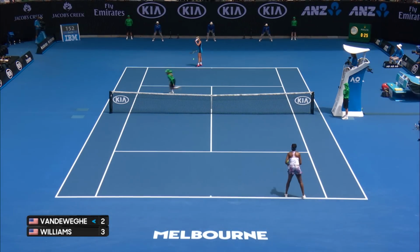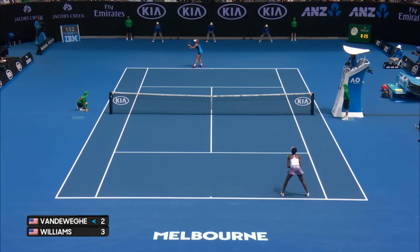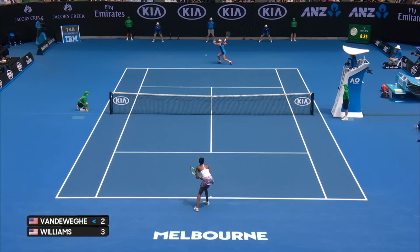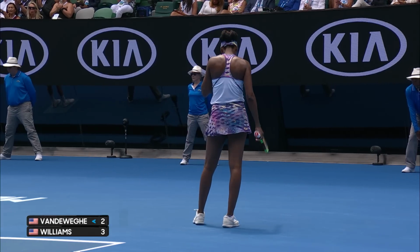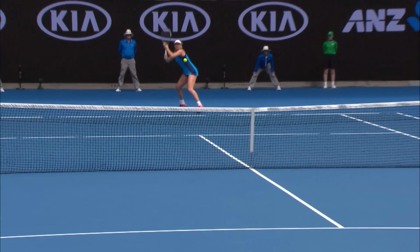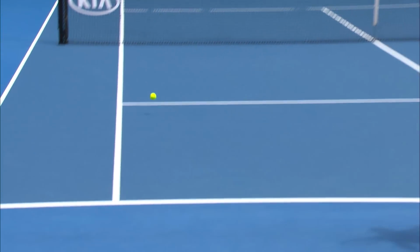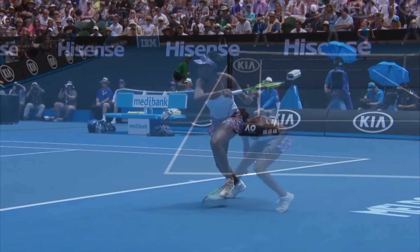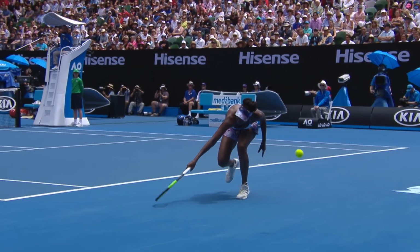Sun's just starting to show its face from behind the clouds. And CoCo's just become aware of it. Got to adjust your ball toss accordingly. That's a very good second serve once again. 15 love. Serve plus one, so important in playing these days, isn't it? Well, Venus was out of position. It was out of her hitting zone from that return. They're the types of points CoCo wants to win.